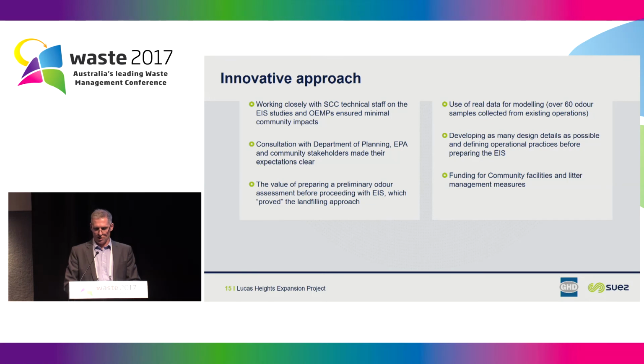One of the things that we did, in the early part of the project, was a pre-feasibility assessment of the odour impacts as a go, no-go exercise for the project. And when that showed it was a go, that's when preparation of the EIS started in earnest. We used real data for modelling odour, so there was an extensive odour sampling program on the existing landfill and also a composting facility, rather than just relying on data from past EISs, which tends to be what people sometimes do. And then we tried to develop all the design details to the greatest extent that we could in the time frame to enable the impact assessment to be done as quickly and accurately as possible.